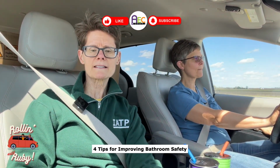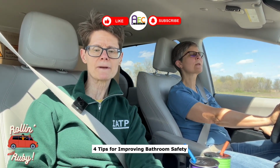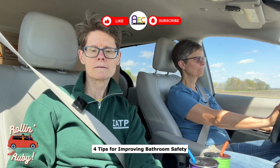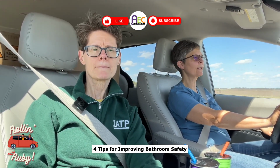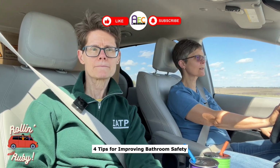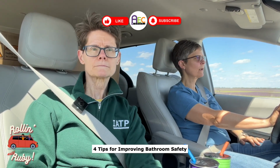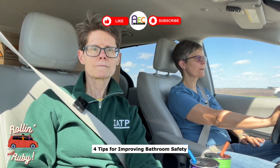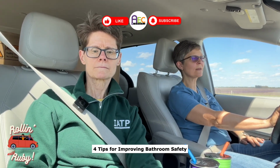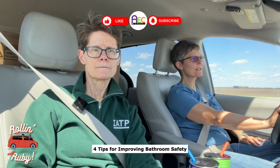Number 4 has three other subtopics to it. Number 4 is bathing: a shower or a tub shower combo. We always want to look at what the bathing situation is. Some people have walk-in showers. Some people have tub showers. The first concern with a tub shower is, are they stepping over, and are they doing that safely? Are there grab bars in appropriate places to hang on to?